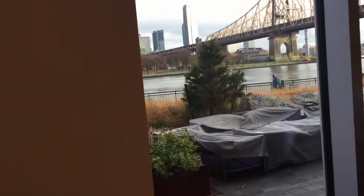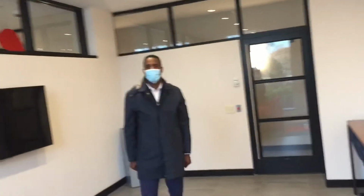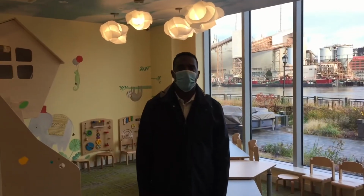So we want to create some very comfortable chairs and seating. And again, everyone has access to the beautiful views of the building, of the water. Here's the children's playroom at Riverwalk Park.